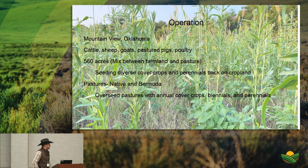So I live in Mountain View, Oklahoma. I run cattle, sheep, goats, pasture pigs, and poultry. Right now I'm managing about 560 acres between what I own and what I lease and am partnered on. I seed diverse cover crops and perennials back on cropland. I'm doing a no fertilizer program on my farm at the moment, and I really just focus on what I can graze, what nature gives me, including weeds.